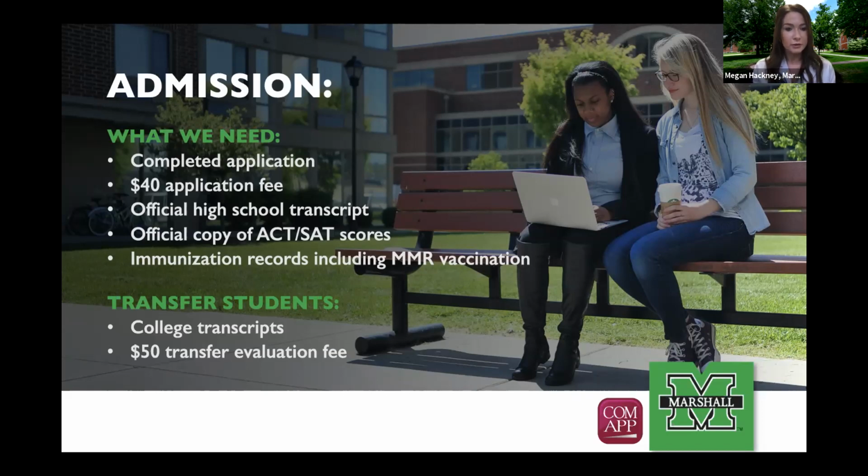Transfer students here at the bottom, we would need all of the same information as well as college transcripts from any other institution that you have attended previously. And there's a $50 transfer evaluation fee that takes place of the $40 application fee. Anytime we are working with transfer students, unfortunately, we cannot waive transfer fees. We can only waive original application fees, just so you are aware of that.